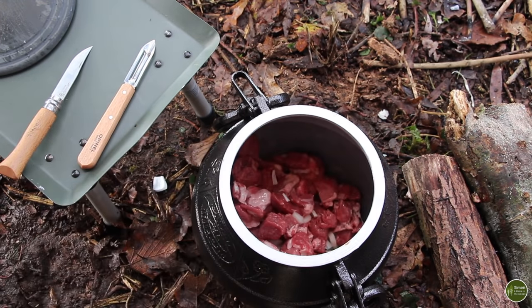Right, I'm going to call that done. It's really important that you don't try and take the lid off this now, because as you can see, there's still pressure in there. So I'm going to leave that for a few minutes, let the pressure come down. When there's no more steam coming out, then it's safe to take the lid off. Look at that. 20 minutes.